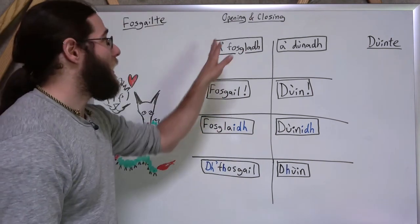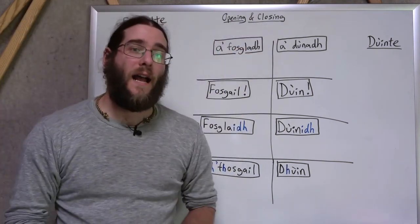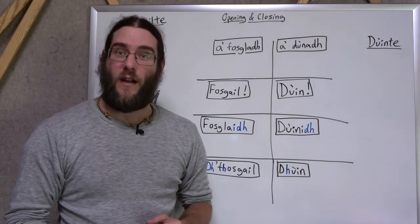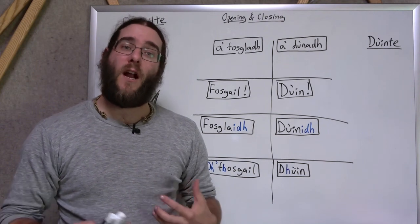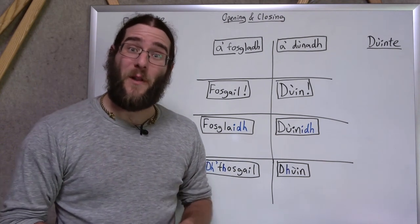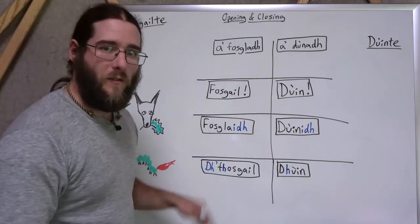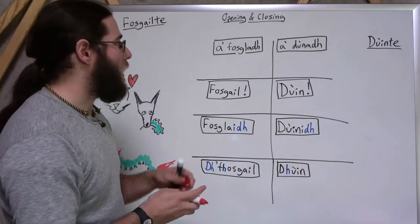Today we're going to take a look at opening and closing, how these verbs work in Gaelic. Two pretty common actions, I'd say, for everyday life, pretty useful when describing your world in more detail. Okay, so let's jump right in. We have our different forms here. Let's start at the top.